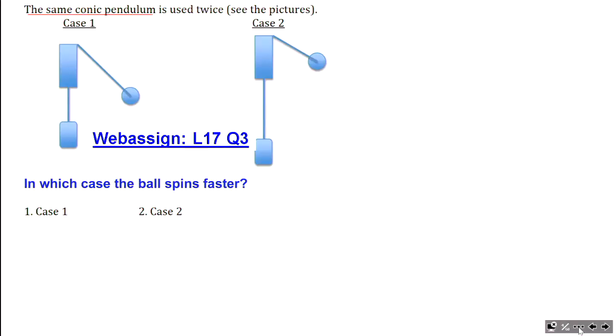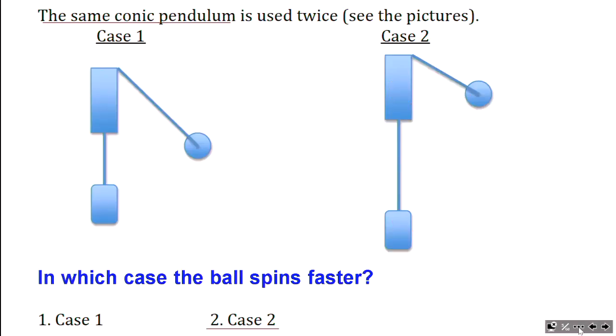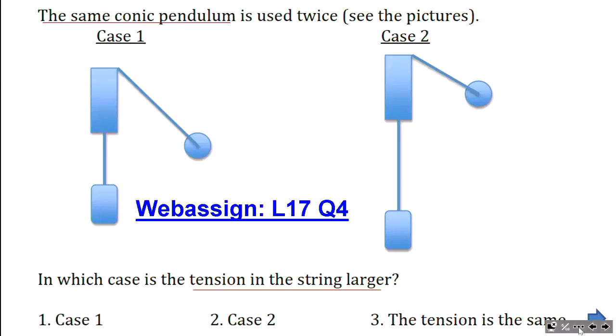Because, as we just said, the angular momentum must be conserved, and that means this product of inertia times angular velocity must be conserved. But if we decrease the radius, we decrease the inertia, which means we increase the angular velocity. Case 2.